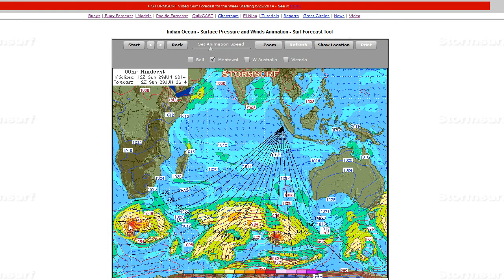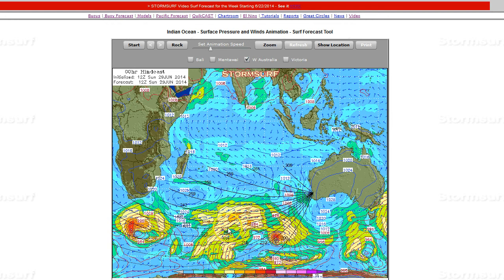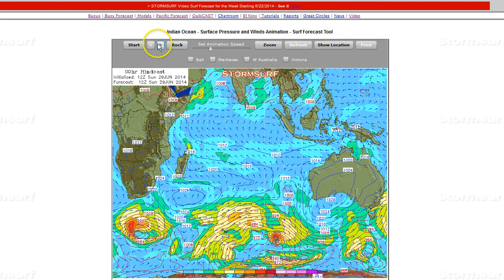Actually, it's pushing. Look at the wind vectors there, pretty well right up the 223-degree path to the Mentawai Islands. Not so well at all for Western Australia, but a good distance away, and actually another little one over here too. Anyway, we'll put this into motion.